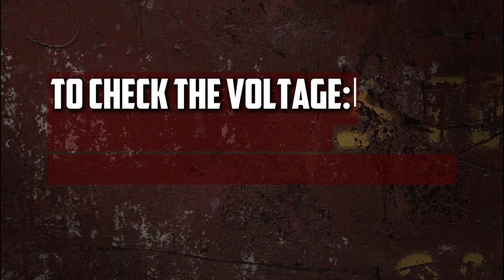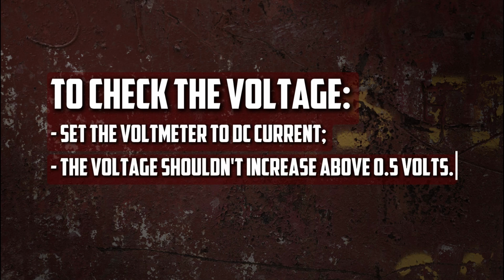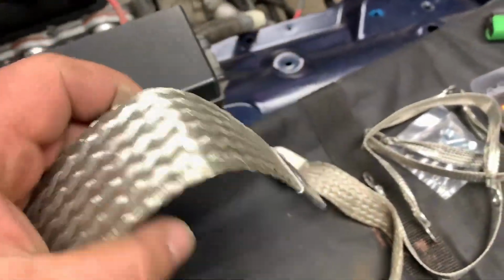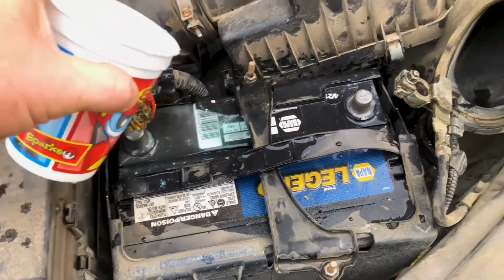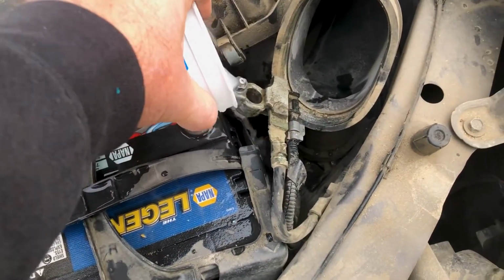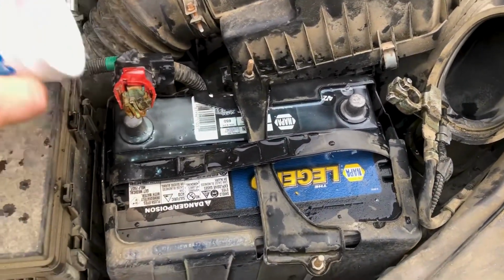To check the voltage, set the voltmeter to DC. The voltage shouldn't increase above 0.5 volts when the accessories are on. You either need to add a bonding strap or find a new grounding location if there is a voltage-producing area. You can lubricate the posts with battery terminal grease to stop corrosion. You can easily find it at auto parts stores.